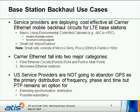The small cells, indoor and outdoor, are made up of essentially micro, which is less than 2 kilometers, pico, less than 200 meters, and femto or eFemto, enterprise femto, which is less than 10 meters. Carrier Ethernet falls into two major categories for this backhaul. Fiber Ethernet, which can use multiple different types of protocols, essentially point-to-point and point-to-multipoint, is being used today. Microwave Ethernet solutions are also being used.